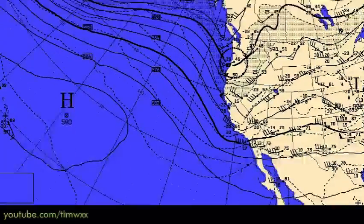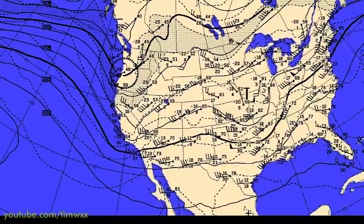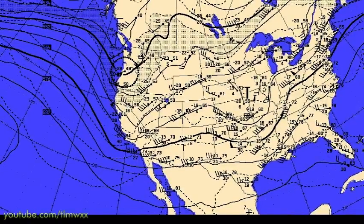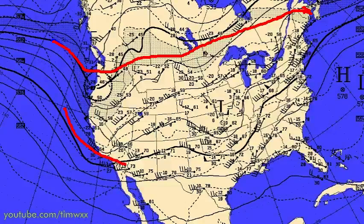And let's check out the 500 millibar chart here. This is the mid-level winds up at about 5 kilometers or about 18,000 feet. You can see kind of a zonal pattern here, also kind of a split flow. Northern jet running along the U.S.-Canada border right there, and then the southern jet going from about Phoenix in through the Dallas area and then up to about Virginia. So the highest wind speeds we're seeing are right there at Dallas.